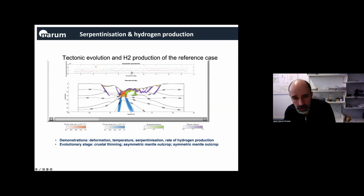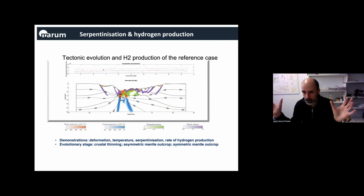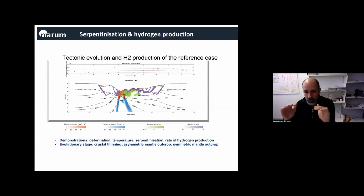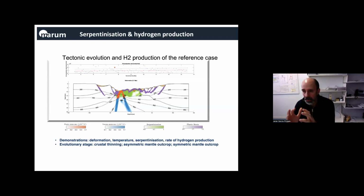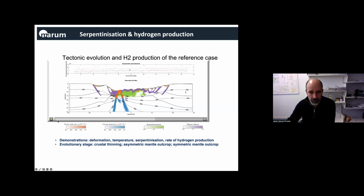Still, he did not evaluate the local anomalies of serpentinization. He just calculated the global amounts, because he was not interested at this point in saying how much of this area has how much, but only in having a global estimate. So basically, you can see this going like that, and in the end, you can relate this mechanism.